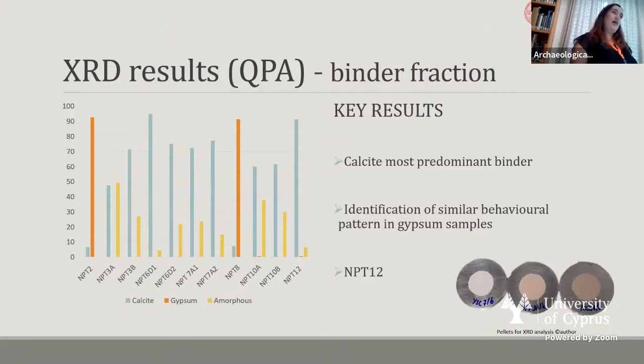We analyzed also the aggregates in this case, and it's also gypsum and other things. But we also identified a similar behavior in these two samples, which was very interesting because macroscopically, chemically, and microscopically, they do have the same characteristics. They were taken from two different areas. So this can give us an information that they were either using the same exact recipe or maybe even were done in the same period. Of course, it's still too early to give you a final result on this.